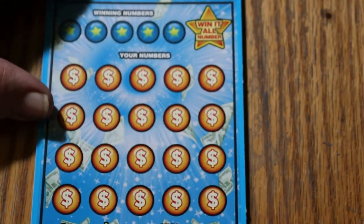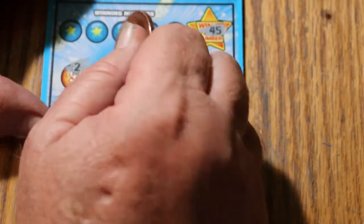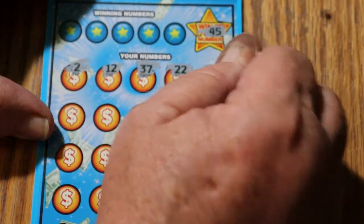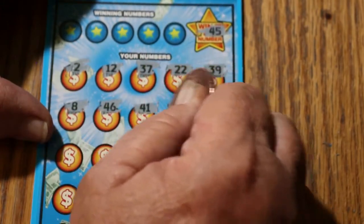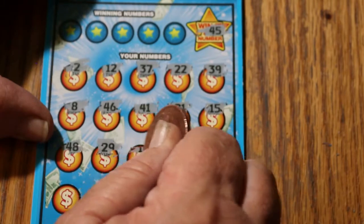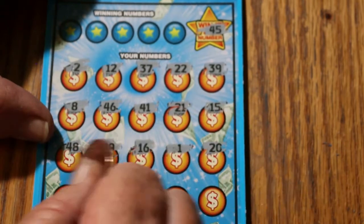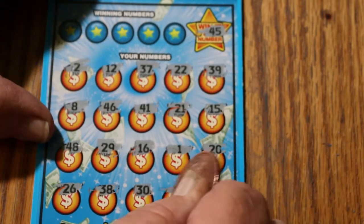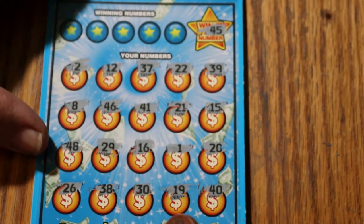Okay, ticket 48. Win It All number is going to be 45. 2, 12, 37, 22, 39, 8, 46, 41, 21, 15, 48, 29, 16, number 1, number 20, 26, 38, 30, 19, and in the corner here we got 40. All right, no 45s.